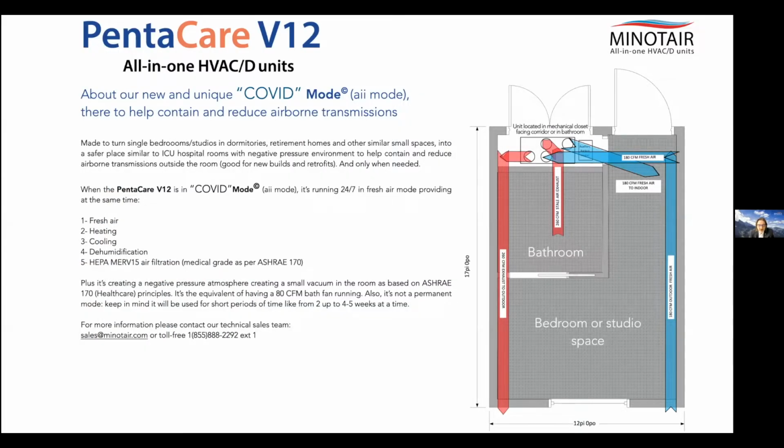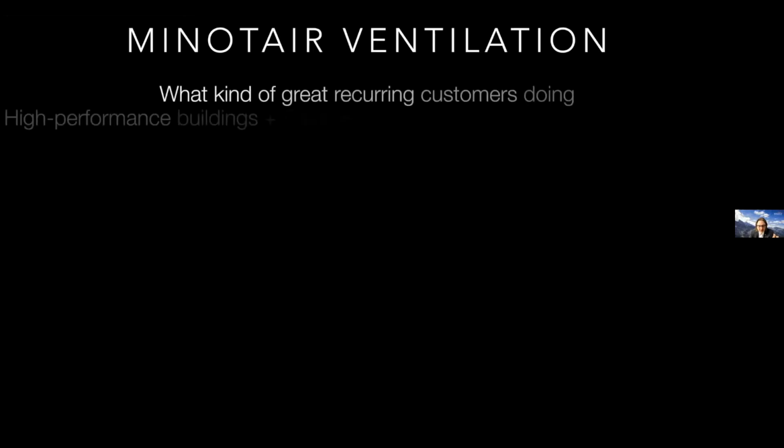I'm going to fly through the COVID mode. It is a hidden feature that we are able to turn on if our units are to be used strictly in one-room spaces, like an ICU hospital room, intensive care unit hospital room, or a retirement home, that kind of stuff. Okay, because we have less time than usual, I need to fly through that. So keep in mind we have a COVID mode if needed.